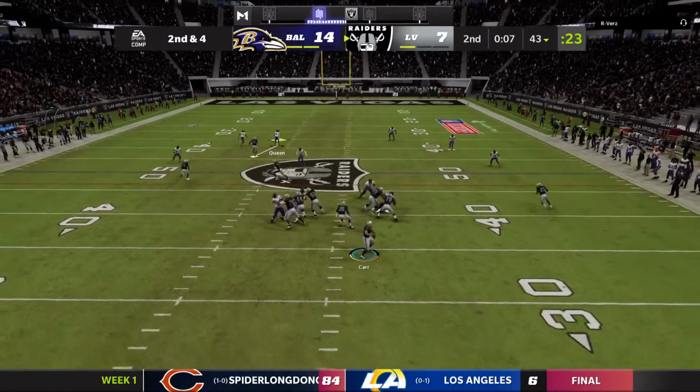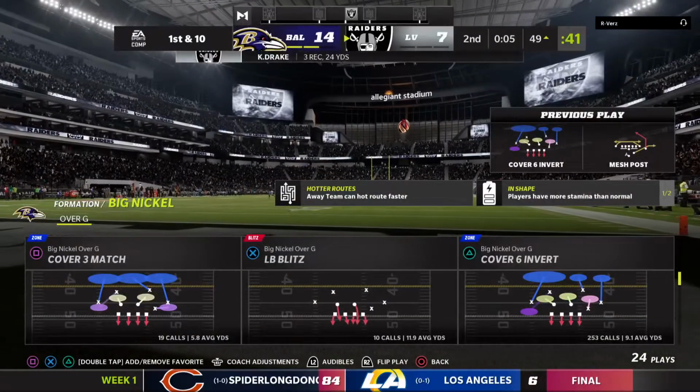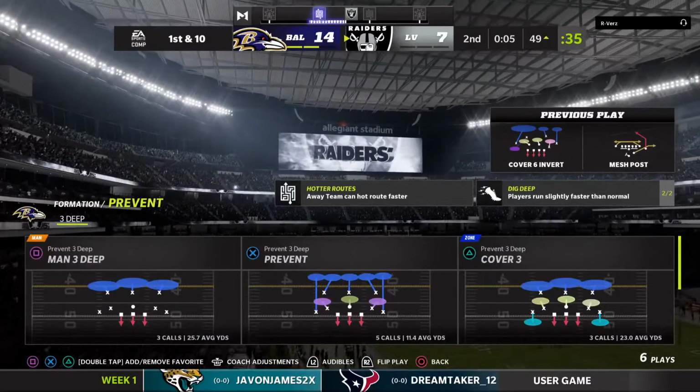Now Carr. And he hits Drake. And this offense going to elect to burn a timeout with 5 seconds remaining in quarter number 2. 1st and 10 at the 49-yard line.